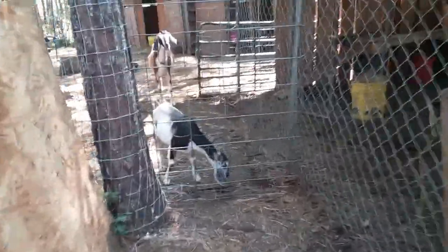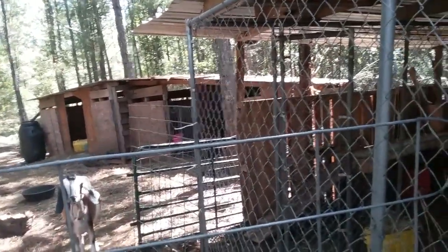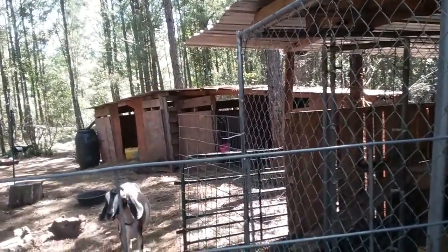Hi, Trinity. These girls will be going into their shelters, of course. Their shelters are rock solid. I'm not worried about them at all.